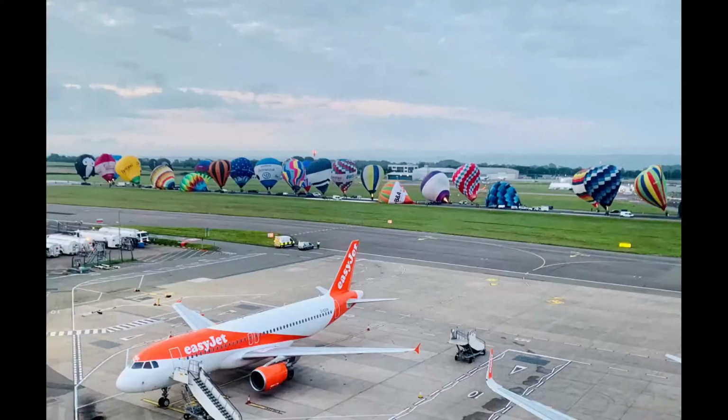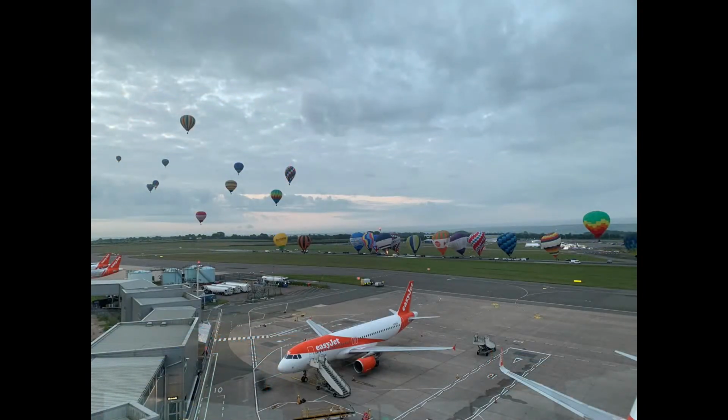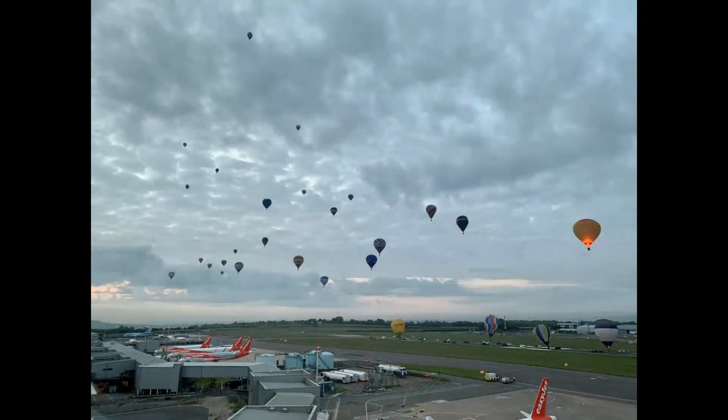I've always wanted to fly the Exclusive Club competition from Bristol International Airport. We saw a unique opportunity for a mass ascent from the airfield, and with the full support of North Somerset Council, we all took off this morning from the end of the runway, from the end of runway 27. The whole experience was amazing, surreal, and one of the most memorable flights that we've ever done.